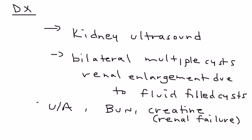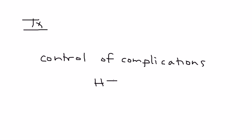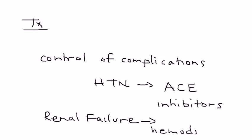And if you suspect that this patient might have that dreaded complication of cerebral aneurysm, then definitely some sort of head imaging, such as a head CT or an MRA, magnetic resonance angiography, would be appropriate to do. In terms of treatment, the most important thing in PKD is control of the complications. The biggest one is high blood pressure, so that is really key, because that will help preserve the kidney function. The most common medications used to control the blood pressure in the setting of PKD are ACE inhibitors. And if the patient does progress to renal failure, which definitely can happen, then unfortunately the patient has to go on hemodialysis.